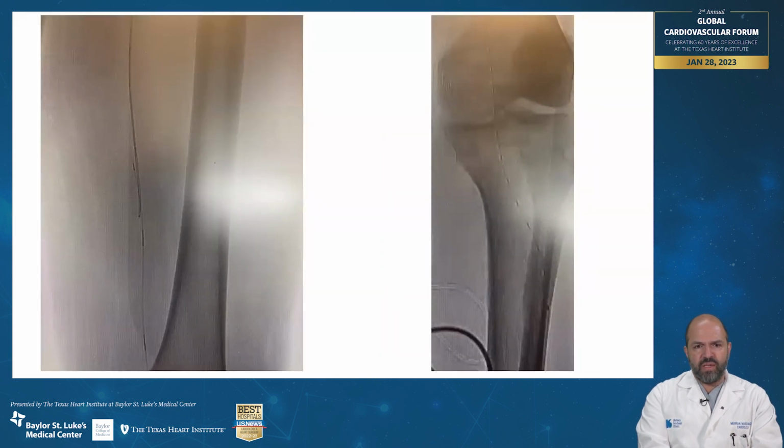So we came from that dorsalis pedis. We put a V18 wire through a pedal sheath, came all the way up through the clot, through the thrombus. We were able to cross it fairly easily. We had a catheter from above, and we sent our wire from below into the catheter from above and externalized the wire, essentially having body floss.